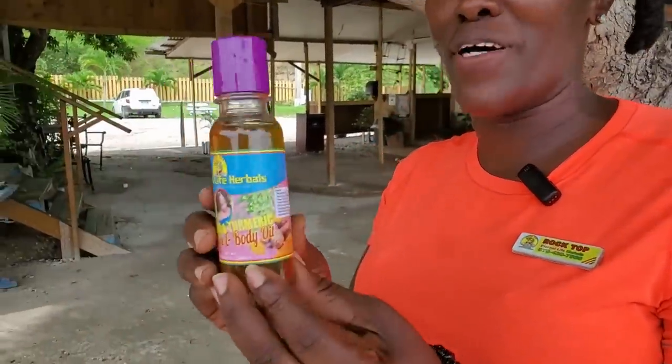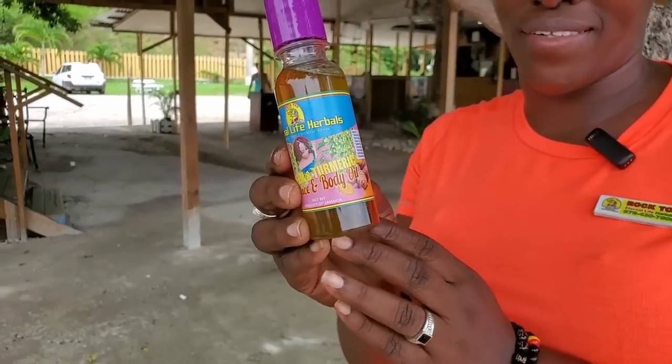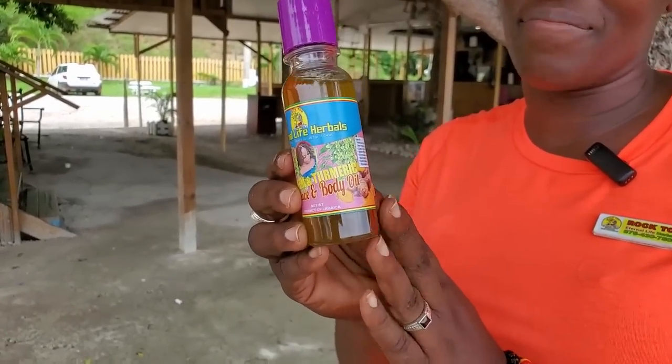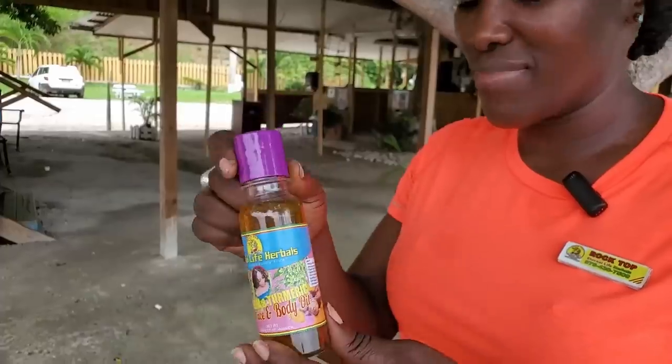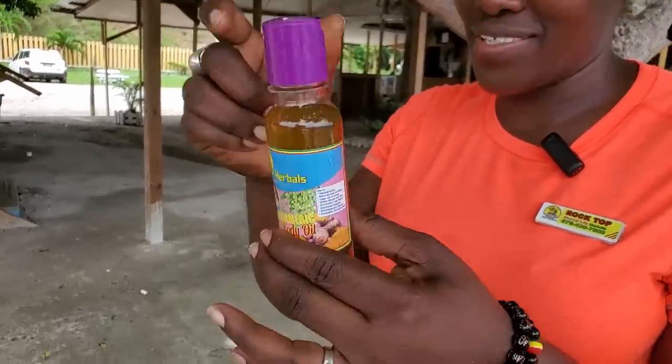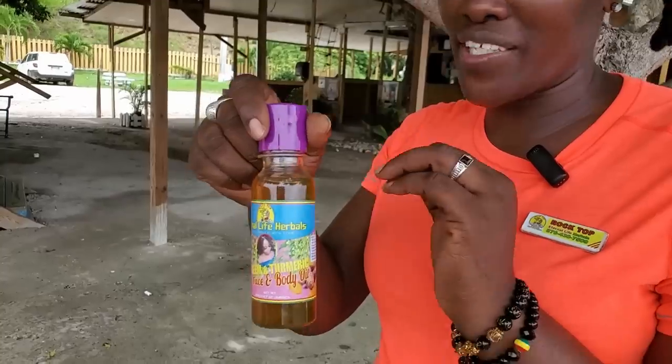This one is the neem and turmeric face and body oil. This treats eczema, liver spots, skin rash, allergy, and psoriasis. So it's oil based. Yes, it has an oil base. It also takes spots out of the skin.